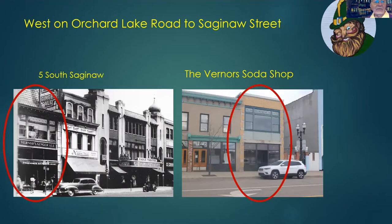So then going further west on Orchard Lake Road to Saginaw Street in Pontiac, you can see 5 South Saginaw. There's the Vernors, what do I call it, soda fountain. And that building is still there today. And you can still see the intricate glasswork on the second floor there. The building in between that and what was then the Eagle Theater back in the 40s is still a nightclub there today. And Crowfoot Nightclub is just to the left of that.